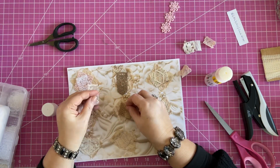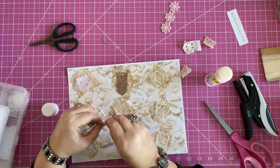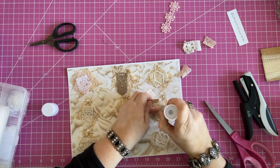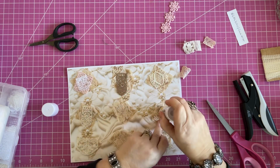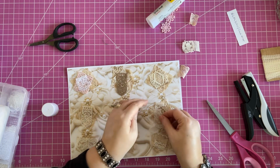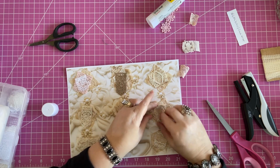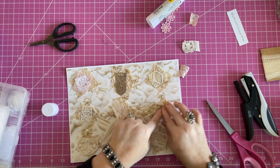So I have a really dark piece. I'm trying to decide. I don't want to cover that one up. I'm going to put that over here. And then I'm going to add a 4th one. This one's going to be my 4th one. I think I'll just do 3.